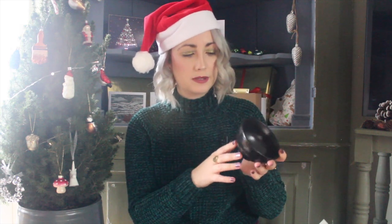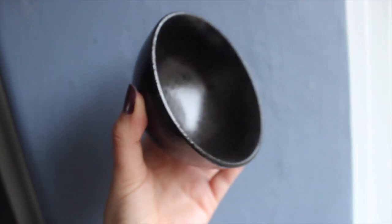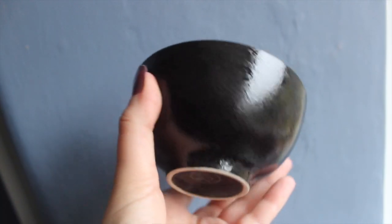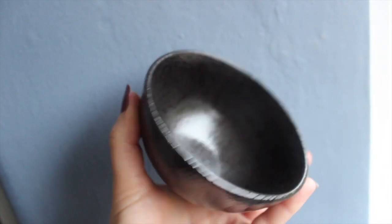And I don't know if it'll pick it up here, but obviously in the close-up you should be able to see. It looks like when you get oil sitting on top of water, and some of it's shiny and some of it's matte. So that's really interesting, and I think it's the same size and shape as the water element one, so that's nice. So maybe by the end of all of the element boxes, we will have a complete set of bowls which can go on your altar or wherever you want to use them. That'll be quite nice to have those together.